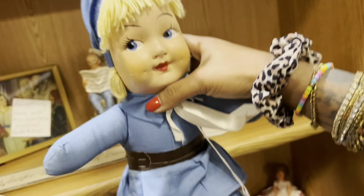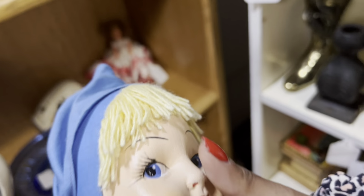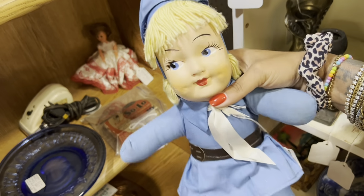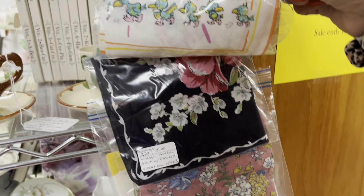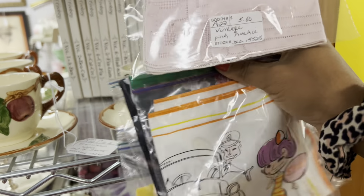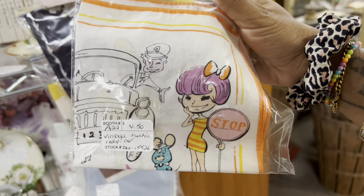It's pretty fantastic. I think I'm gonna go ahead and get that. It's in really good condition. Usually these faces are pretty messed up. It's really funny size. Oh my gosh, stop. Look at this handkerchief. Oh, I don't know what this is, but I'm taking it. I'm not even gonna investigate it any further. That's all the information I needed to know. It's only $4.50.